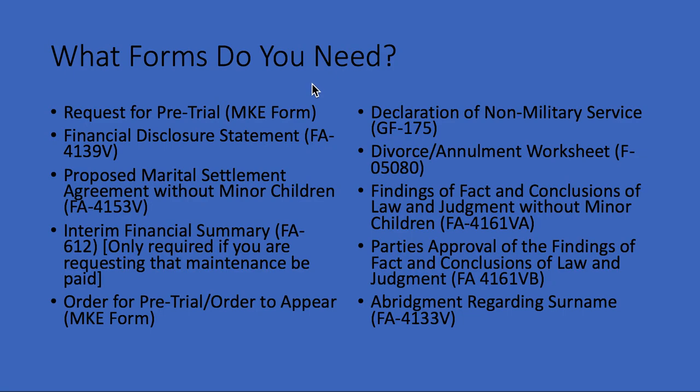You can also get it from the Milwaukee County Law Library, which is located in the courthouse. It's room G8, but they are located within the room G9 suite. If you are in a county other than Milwaukee, then they most likely do not require the request for pretrial. I believe that is just used here in Milwaukee County. So if you find yourself in another county, you may not need that form.